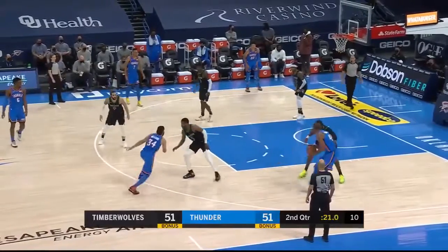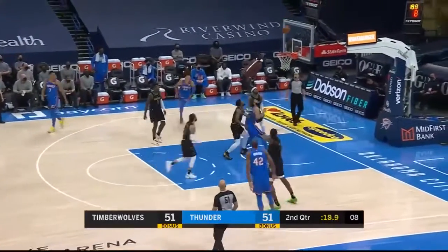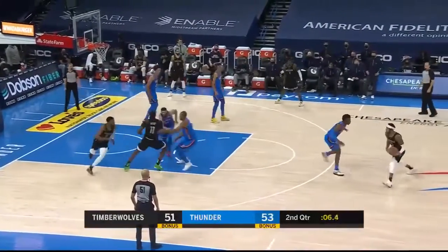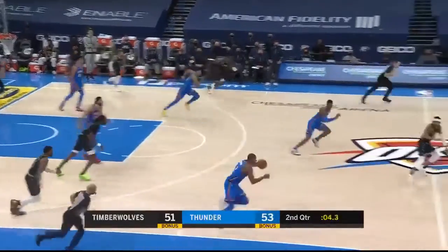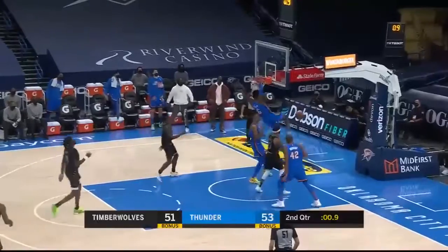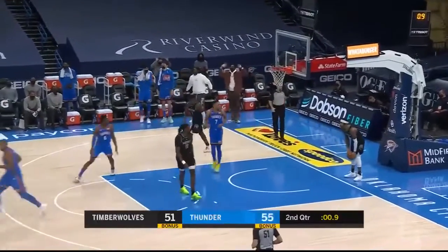Horford's going to set the screen there for Williams. Faces up on Reed, steps outside. That's automatic. So efficient, 7 out of 9 on the night. See if Minnesota can settle for the final possession. Nope, Russell threw it away. 3-on-1. Thunder going to hurry up, and how about Diallo taking flight?